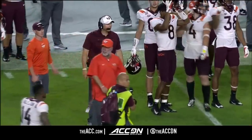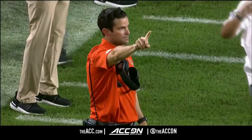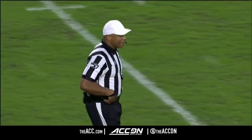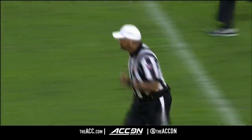The clock shows zero, but hold on. Manny Diaz says there's a second remaining. I think there was. They went for Brevin Jordan on a post. It looked like Reggie Floyd was able to tip the ball. I think one second should be the end of the game. Oh, no. Okay. They call game here in Miami Gardens.